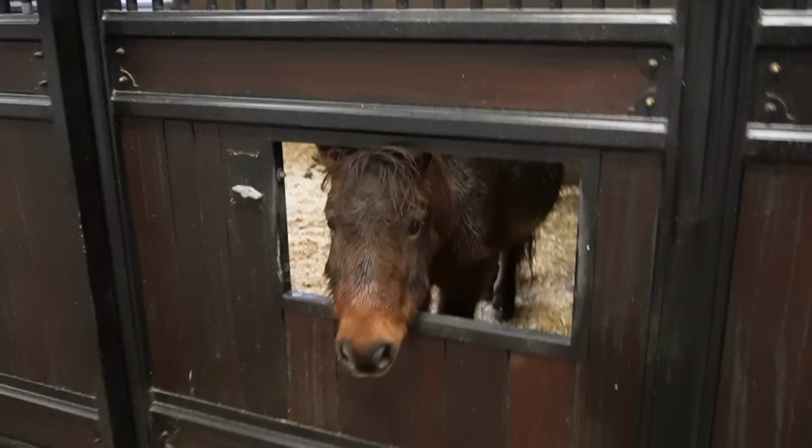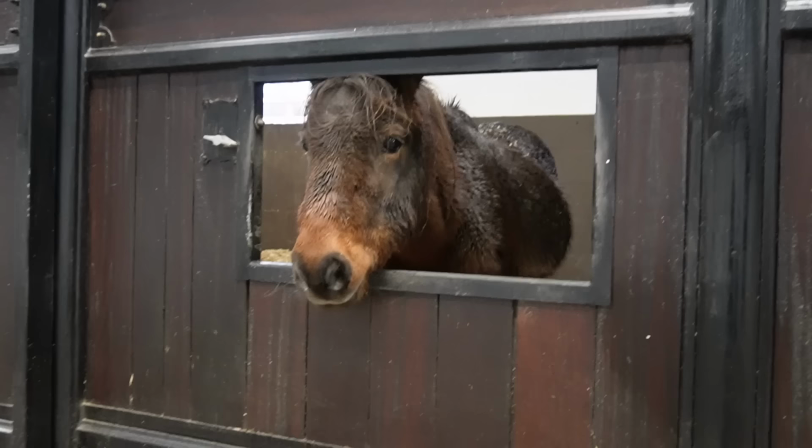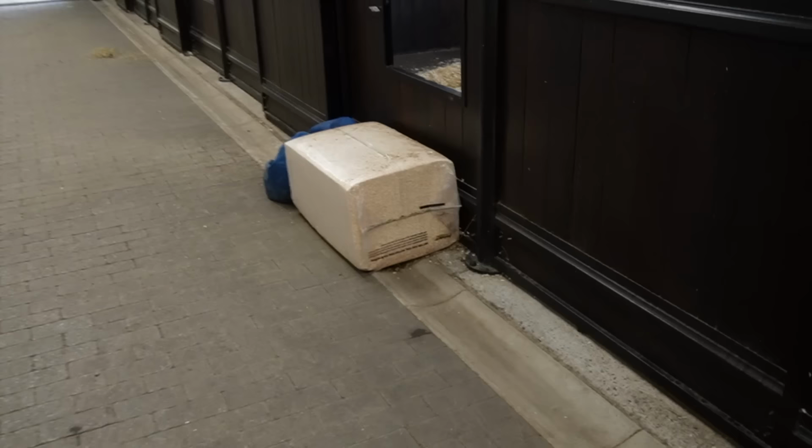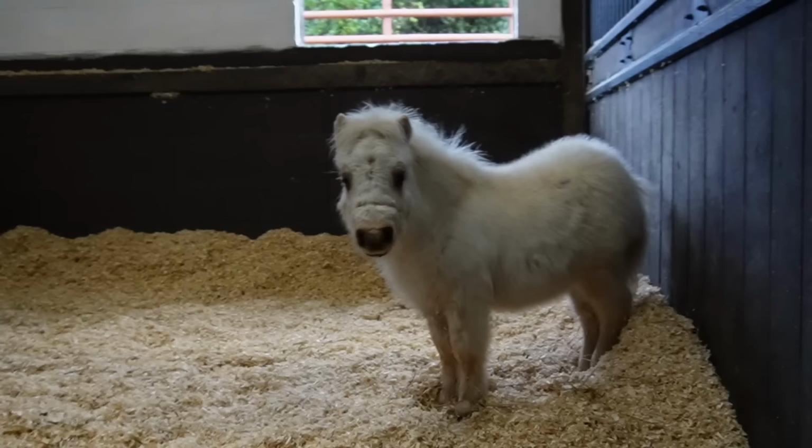Hi, Bacardi. Bacardi is our rescue Shetland. He is not the friendliest. You're a grumpy little thing, aren't you? And you look very, very soggy. And a little bit pregnant. This is what happens when they live out, but we keep him on a strict diet, don't we, dude? So the shavings were here from when Gizmo first came. It was upright because he kept trying to jump out of this little hole. Hi, little man. Hello, handsome.